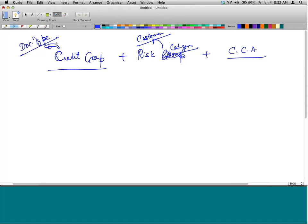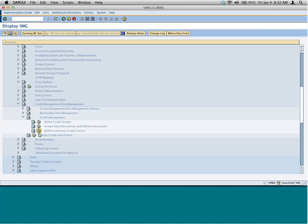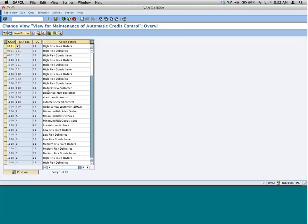Does this make sense? Yeah, fair enough. Okay, all right. So document type defines your credit. Document type is assigned to a credit group. Customer is assigned to a risk category, and of course your credit control area. These three things put together define your credit control area, risk category, and credit group.